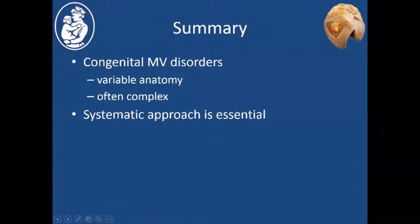So this is a way to think about congenital mitral valve disorders. There's a quite variable anatomy. These valves are often complex, and so we need a very systematic approach like this of looking at all the components of the valve to figure out where the problem or problems are so that the surgeons know what to fix. Any questions about the mitral valve or this approach?